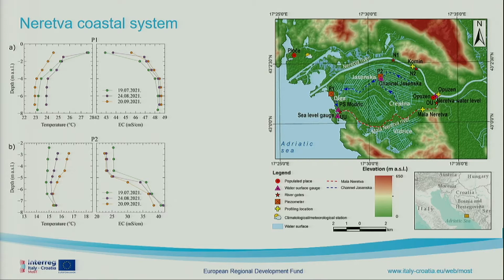take a P2, it's the inland part, so 4.5 kilometers to the inland, we see that we do have significant electrical conductivity values both in this P2 or the inland part and the coastal part, so it means that there is a significant and active seawater intrusion.